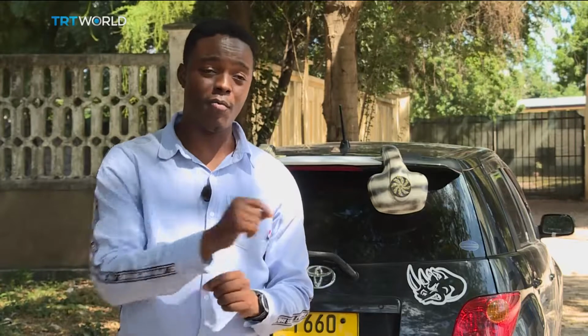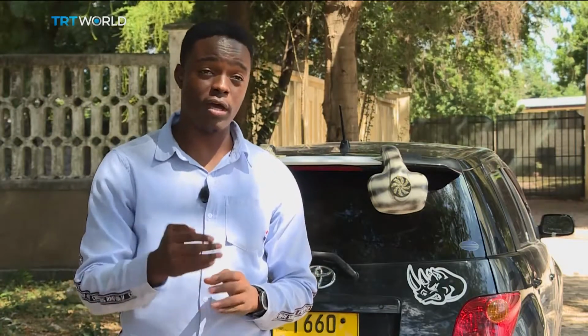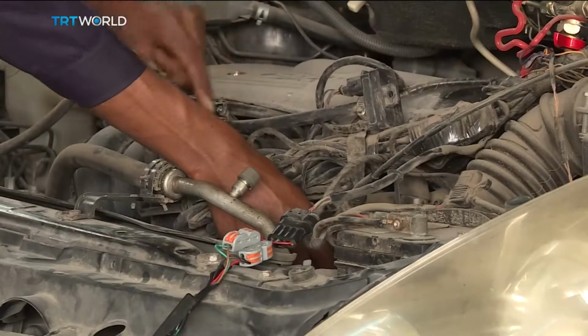I wish it was 20 kilograms, so I wouldn't have to go and refill every day. This forces me to go to the filling station every morning. By evening, it's finished. More drivers are looking to natural gas as a way to save money and preserve their engines.